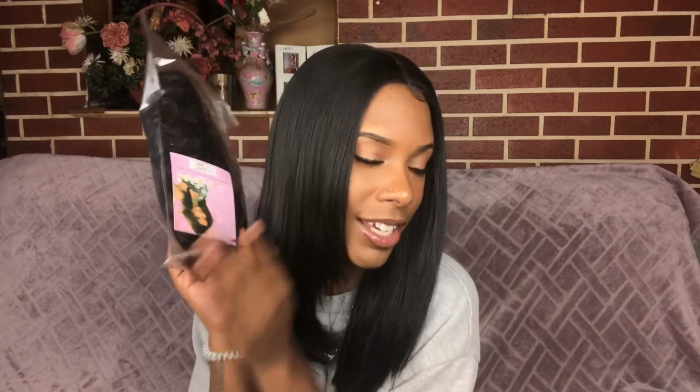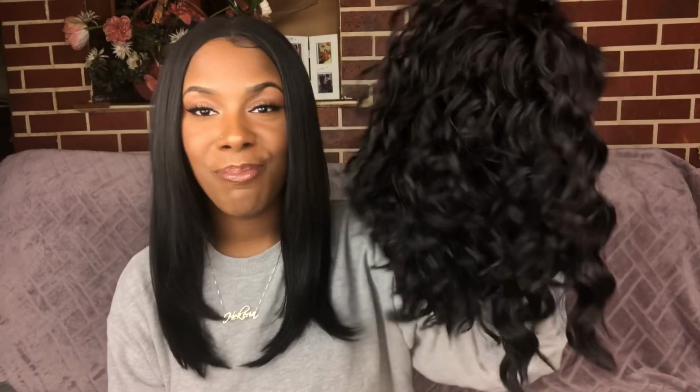So let me try to slay for y'all today and get my wig for you guys. Like always, Friday Night Hair comes with some hairline tape. I usually don't use those, so I always just put them aside. The wig that I have today is the GLS77 in the color 1B. It's a pretty cute wig. Here it is. It is a wavy bob.